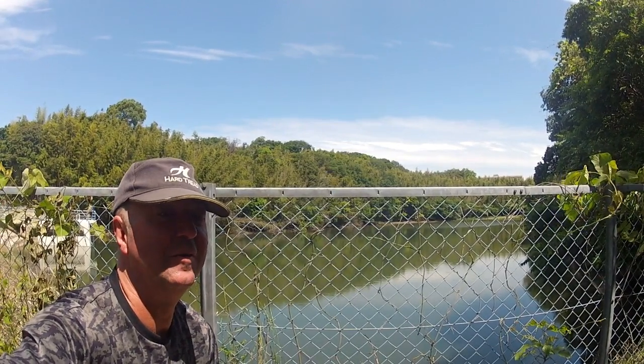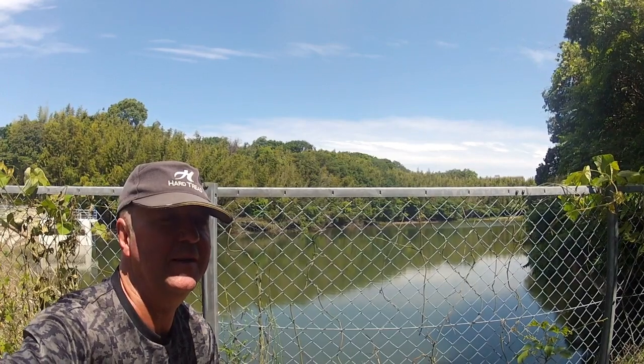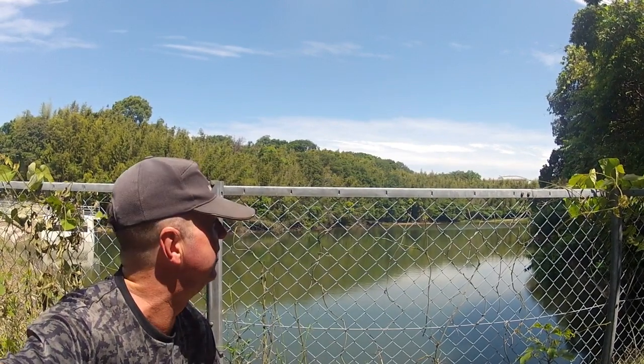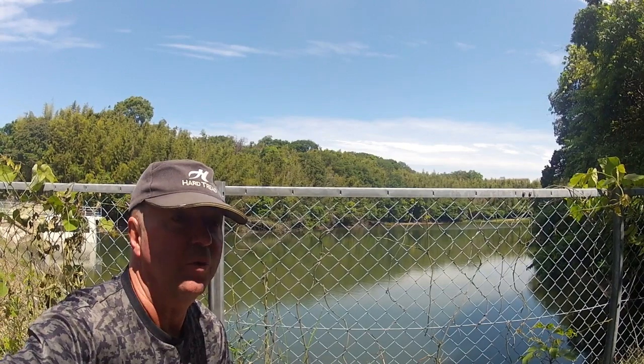So this is a reservoir. There's actually three reservoirs up here on this hill, and they collect water to irrigate the rice fields. So it's planting time at the moment, so this water is really important.